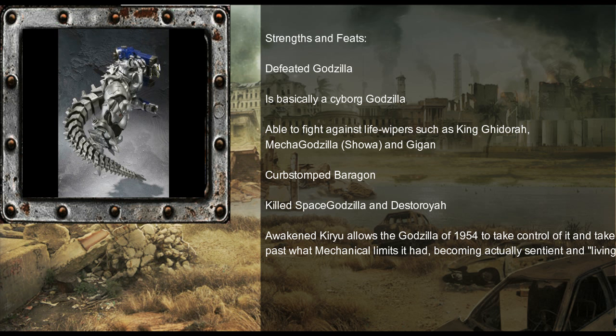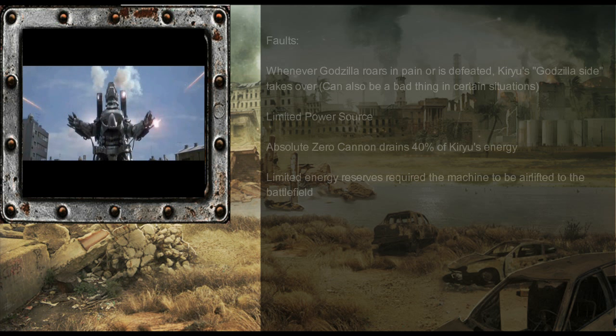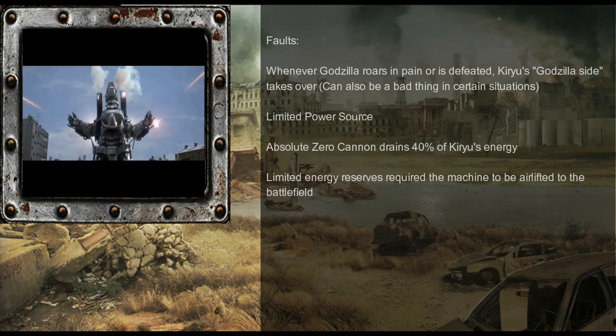This state allows the Godzilla of 1954 to take control of it and take it past what mechanical limits it had, becoming actually sentient and even quote-unquote living for once. However, Kiryu is not unstoppable. When Kiryu's Godzilla side takes over, it may make him stronger, but it can also be a bad thing in certain situations. Kiryu also has a limited power source, with the Absolute Zero Cannon draining 40% of Kiryu's energy, and these limited energy reserves require Kiryu to be airlifted to the battlefield. All in all, Kiryu is the JSDF's strongest weapon against giant monsters.